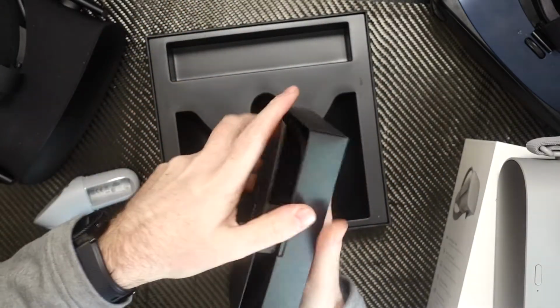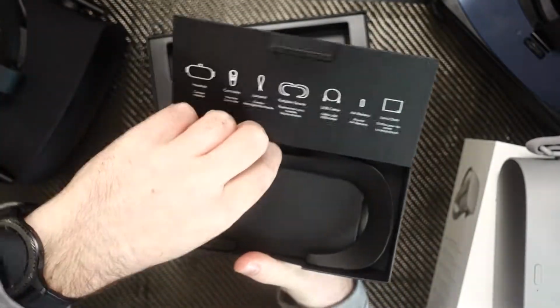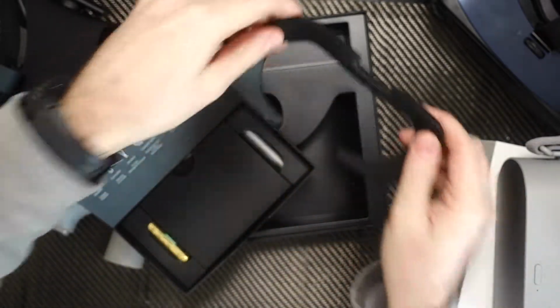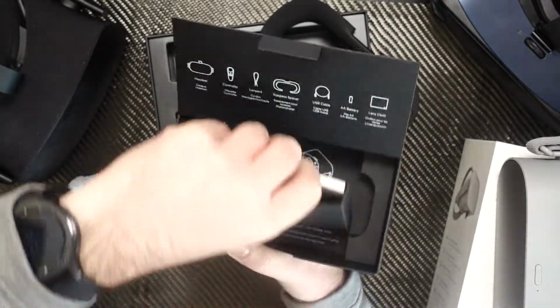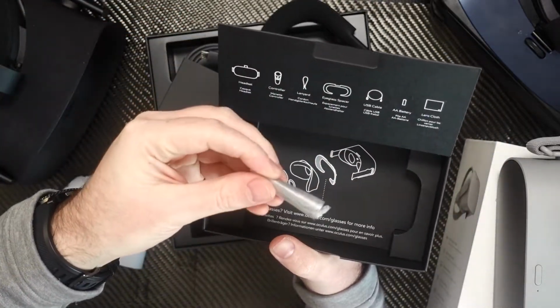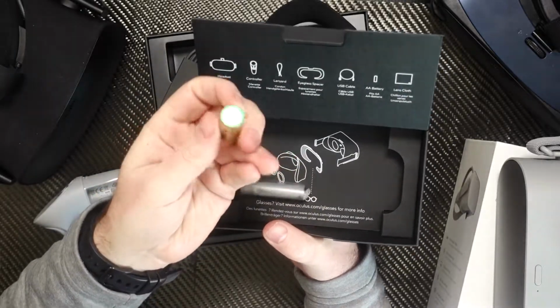So let's quickly open this. So a little breakdown of what you get in the package there. There's the glasses spacer. So that's an extra bit you can kind of put in between the foam, so you can make it a bit more comfortable for glasses. Got a little pouch there with some instructions and a micro USB cable. Got a little lanyard for the controller and the 1 AA Mitsubishi battery.